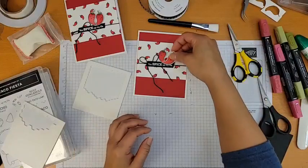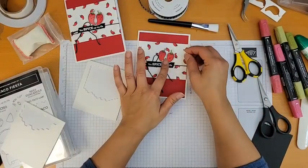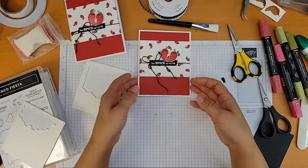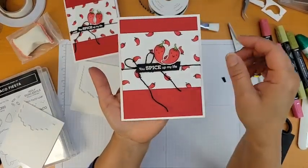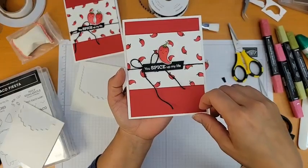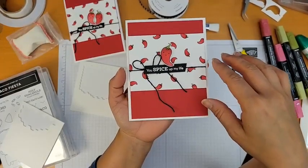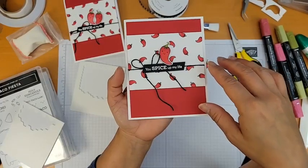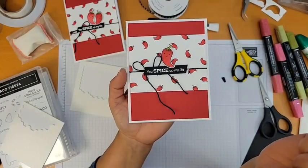So yeah, that is the card today. I'm going to fix that guy and put on another one, but you guys get the idea. It was actually a very simple card. It still took me an hour to make that one, but it's a really simple layout, very easy to make, and I think it looks so sweet. They're so cute.